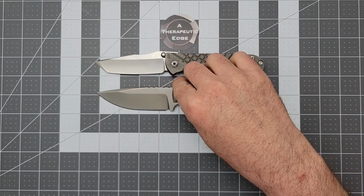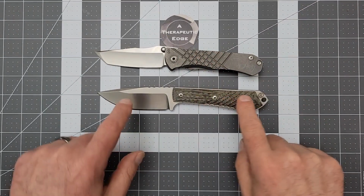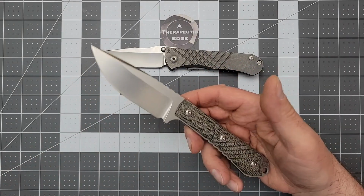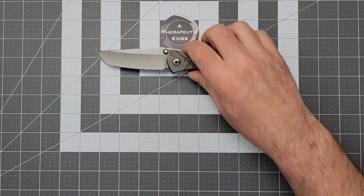This, of course, is the Umnumzaan Tanto. I got this a while back. I've had this for 6 years. It was a wedding gift from my wife. And that is a spectacular tool. I got this from a buddy of mine.